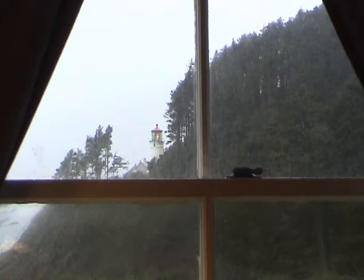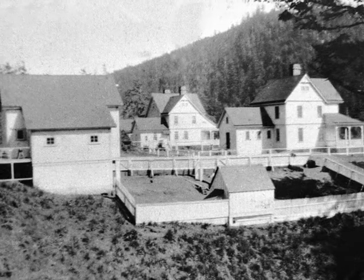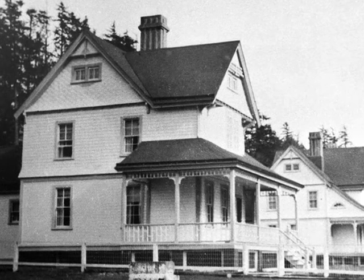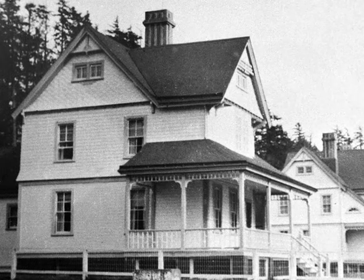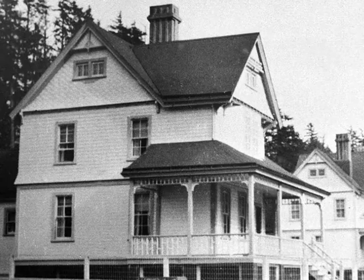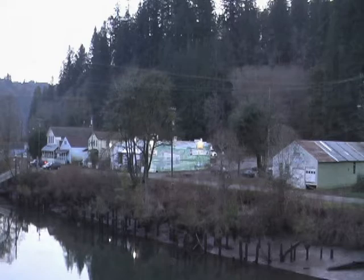You can see from these historical photos that this had been a small community with other buildings and another house. This house, that is no longer there, was the one that was always occupied by the principal lighthouse keeper and his family. When the lighthouse began using electricity in the 1930s, it eliminated one of the lighthouse keeper positions. As a result, this house was sold for $10 and torn down, and the lumber hauled to Mapleton, a small town on the banks of the Siuslaw River.